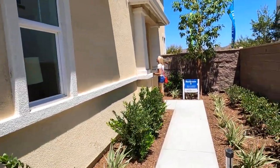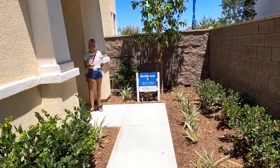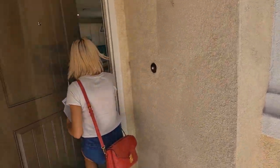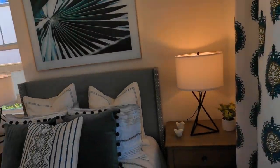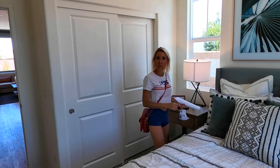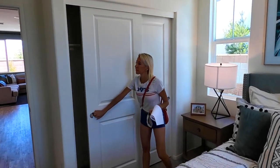Are they just two car garages? They're not two car tandem. They're just two car garage. It's nice. Bedroom downstairs. That's a nice thing to offer. Let's see what the closet looks like.